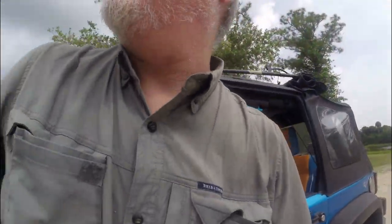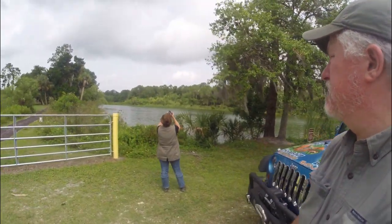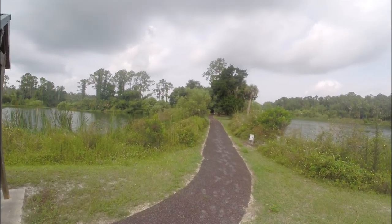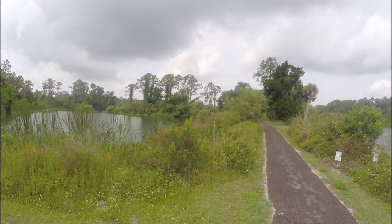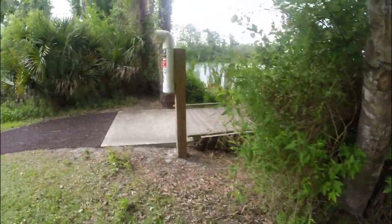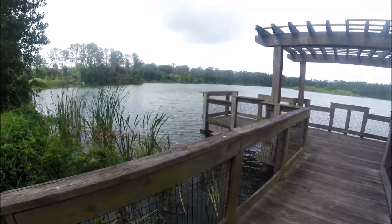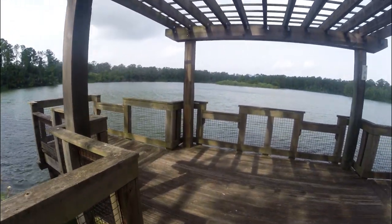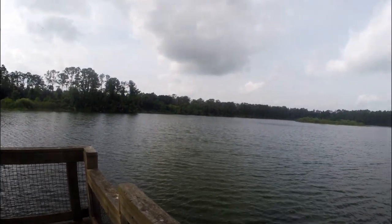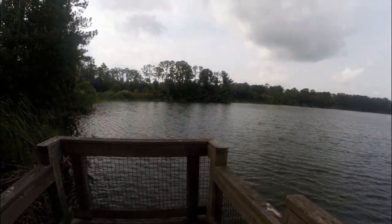This is Lake Charlie. Some man-made ponds that they used to build the bridge area on 528. Birds, alligators, anhingas, and eagles, certain times of year. Off on the other side, there's eagles' nests. On occasion, you can see them. Today, it's a bit windy.